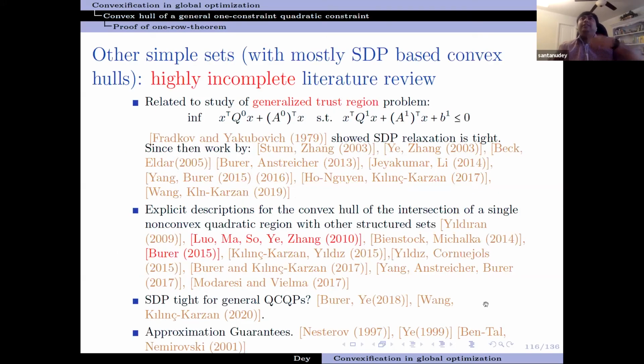I also, this is a very highly incomplete literature review. I don't know if that's a useful thing ever to do, but still I'm doing that at the risk of it. So what sort of results are known? As I told you earlier, there are these nice results about these hierarchies, the sum of squares hierarchies and RLT hierarchies. But if you want to explicitly understand these simple sets, can we explicitly give its convex hull? A large part of this literature comes from basically starting to understand what is called a generalized trust region problem, which is basically optimizing a quadratic over a quadratic constraint. This is called the generalized trust region problem.